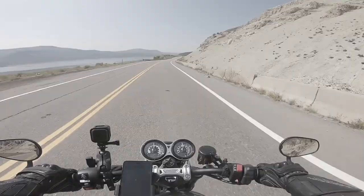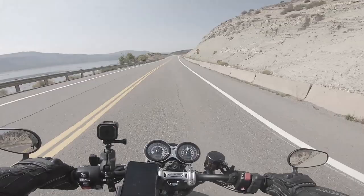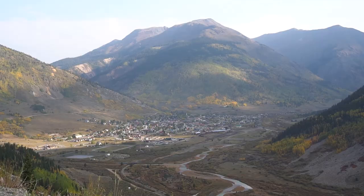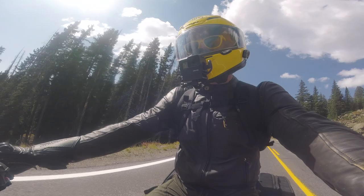The second day, I went from Monarch along Route 50 past Gunnison. Went up the Black Canyon of the Gunnison a little ways and turned around and came back, and then took 550 south to Silverton. That day was roughly the same length. It was about 230 miles, I think.